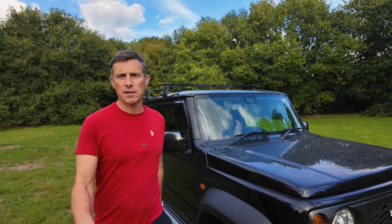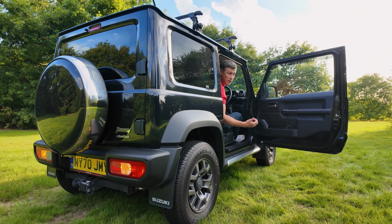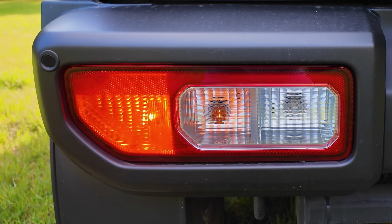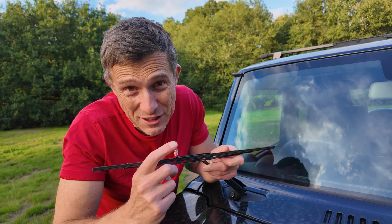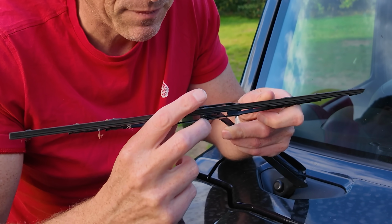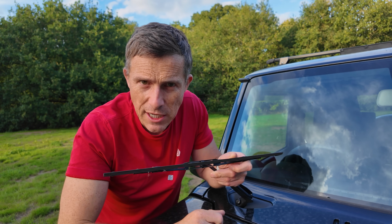Speaking of plain sailing, I need to make sure that my UK Jimny sails through its MOT, which is in a few days. I don't want it to fail on anything daft, so I've given it the once over, checking all the obvious stuff. I remembered that I hadn't replaced the windscreen wipers in the 5 years that I've owned this car, and they're not looking too good, and I don't want it to fail the MOT for this.